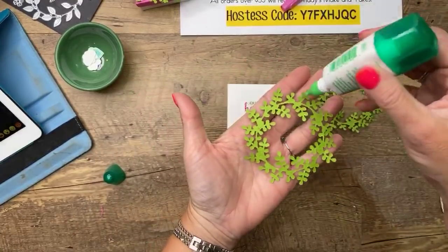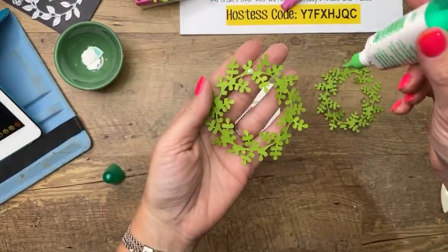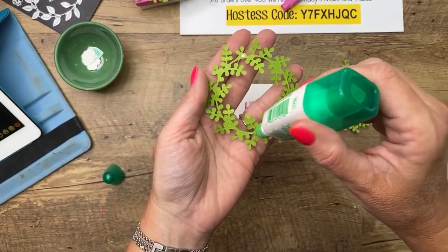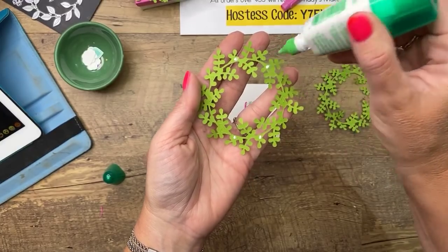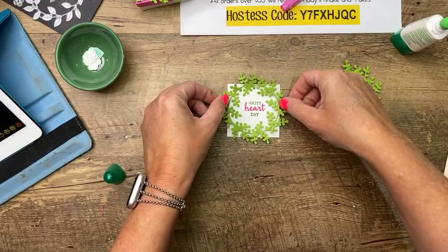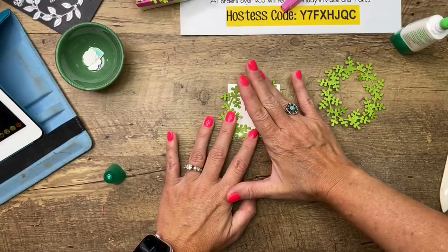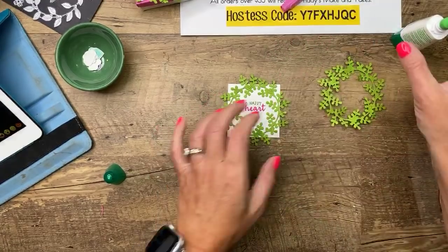All right, let's do Tombow this time. I'm going to do just a little bit. Actually, yeah. We'll do a little bit here and here and here. And let's see. Right there. Be careful with your glue placement if you use Tombow, because again, part of it hangs off the edge, right?